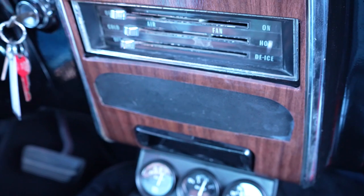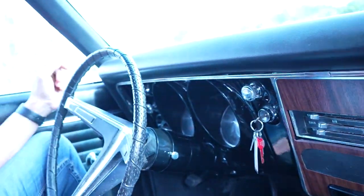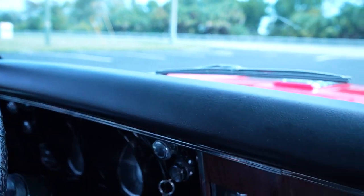There is no radio in this car. Somebody has covered the radio hole, so you will have to find your own means of music. Center console is in nice shape. Headliner's in real nice condition, as I stated in the showroom. Our dash pad looks good.